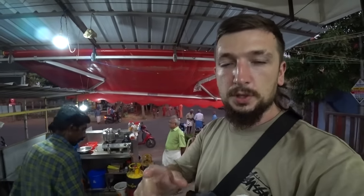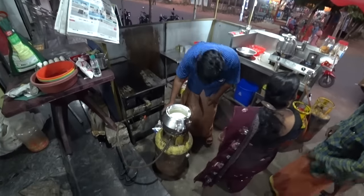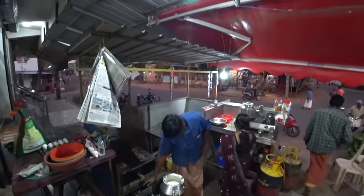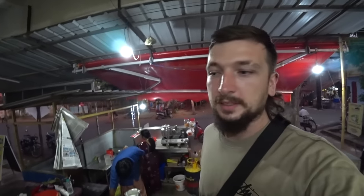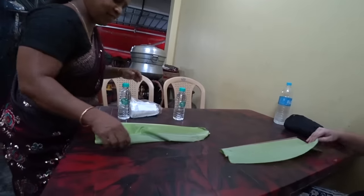So we're going to get some dosa, and here in this region we've noticed the difference. I'll show you when they come. Look at this, we've got the dosa batter in there. Right. Then we'll get some brews as well. Get some brews after the food. Nandri. Perfect. Got our banana leaves.